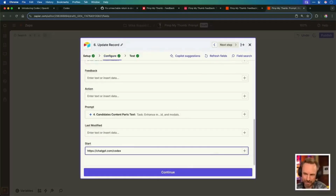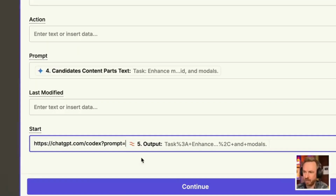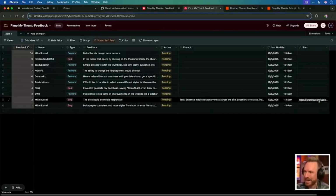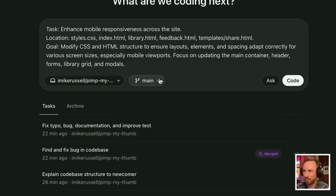So we'll put chatgpt.com/codex. Now this is the very important part. We'll put $prompt equals, and then here we're pulling in the output of the formatter, that URL encoded prompt that we want to send to Codex. We'll continue and retest. Back over here in Airtable, look at that, it's made a link. This is so cool. Now all I need to do is click that link, and boom, I'm straight inside Codex with my prompt pre-populated and ready to code at the click of a button.